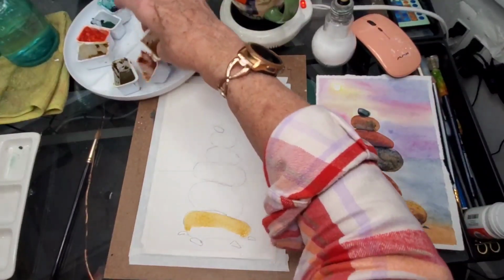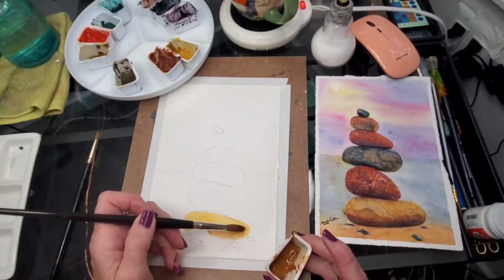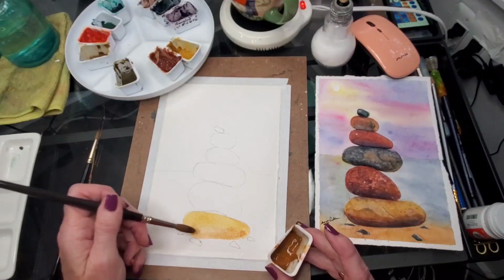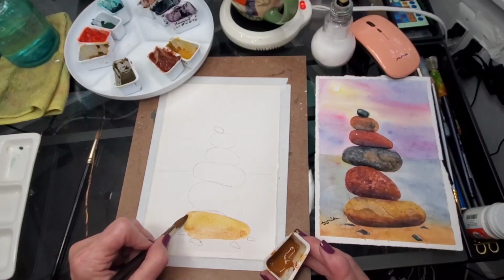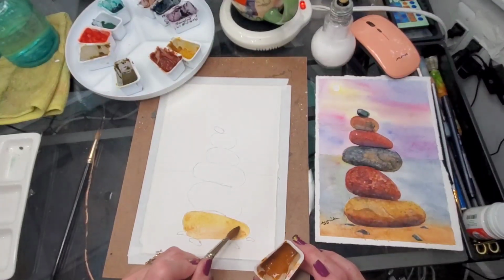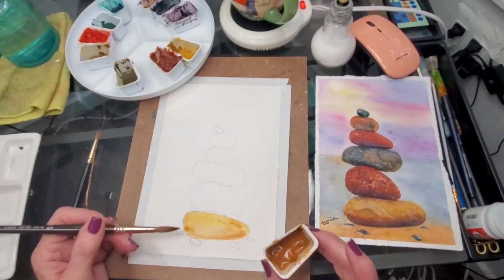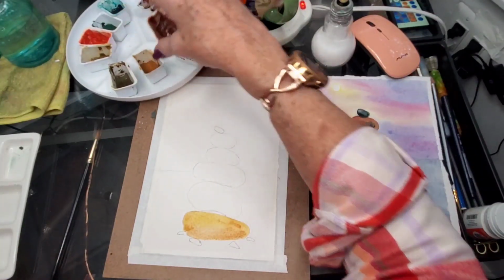I'm going to take a little raw sienna here and put this on the bottom portion, to just kind of mix these together and make them meet. We'll be adding in shadowing and that kind of thing, but I wanted to get some extra color in. There's also a little bit of red in here that could be splattered in later, orangey red, or some burnt sienna.